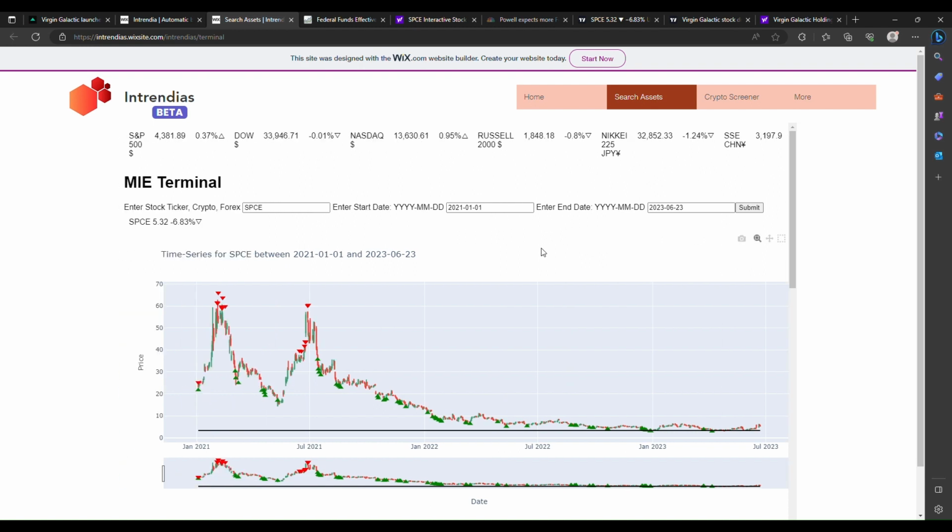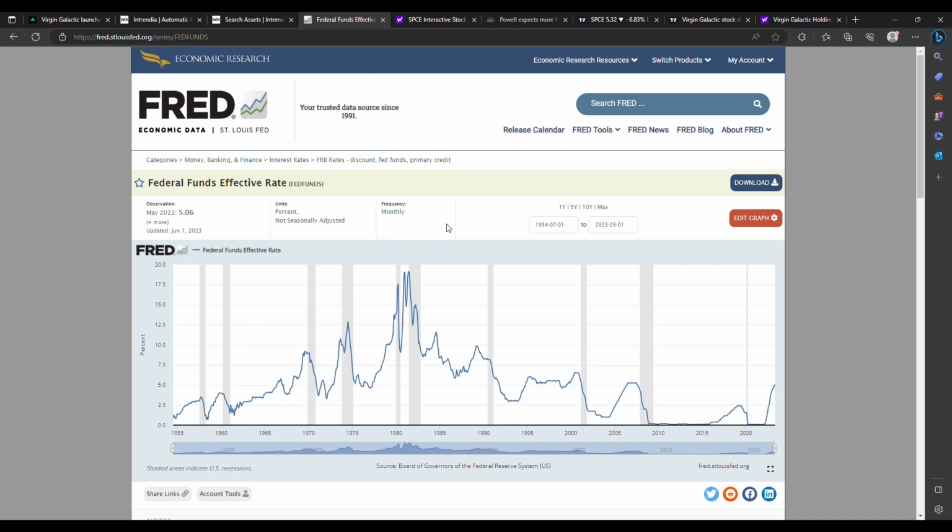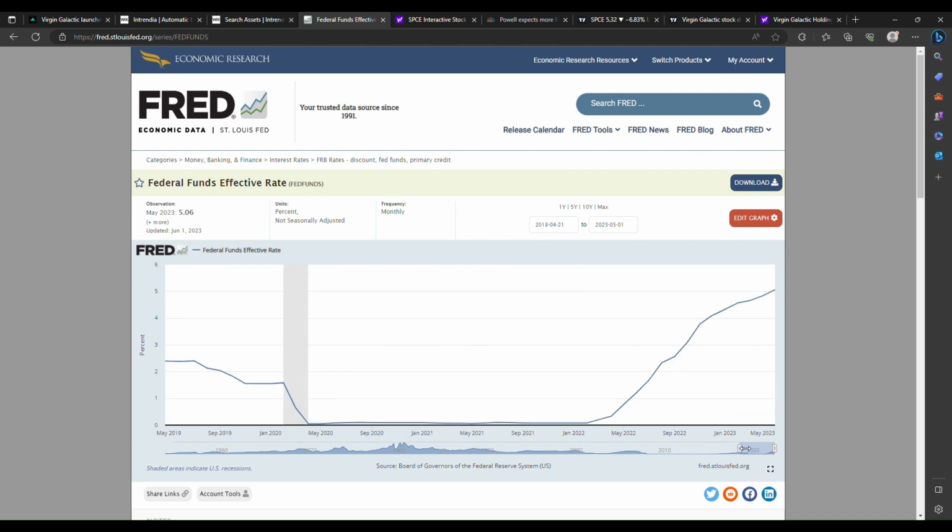So let's discuss what is happening with the total economy as a whole, and let's look at the federal funds rate. Obviously, with increases in the Fed funds rate, that's not going to bode well for something like space, since space needs a lot of money for R&D. The cheaper the money is to borrow, the cheaper it is to do R&D, the cheaper it is to invest in their fleet.